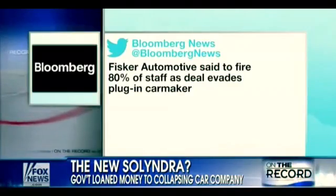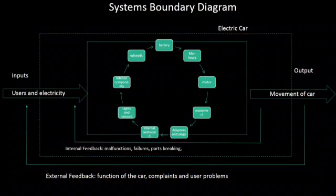It's crazy how easy technology can fail these days. However, let's take a step back from that and look at the systems boundary diagram of the electric car. On the left side, we can see the inputs, such as using electricity. Inside the box, we can see the subcomponents of the electric car, such as the battery, the wheels, the license sensors, and so forth. Then you can see on the right side the output, which is movement of the car.